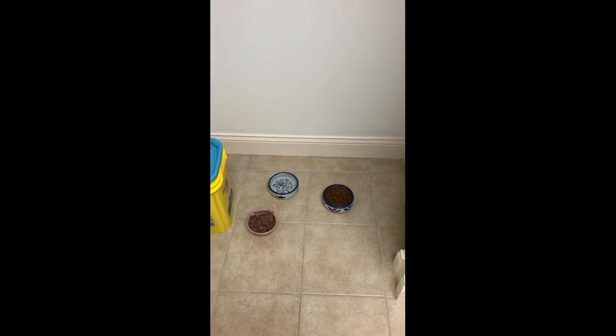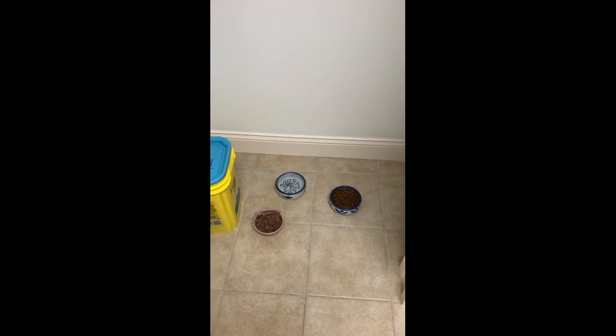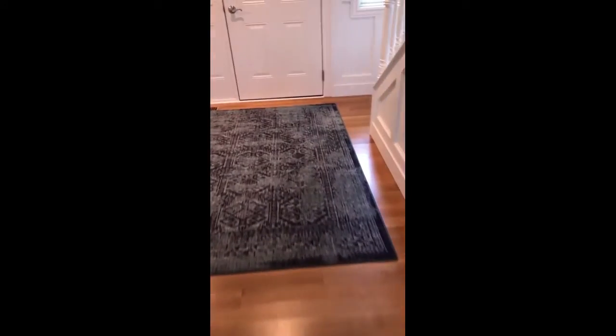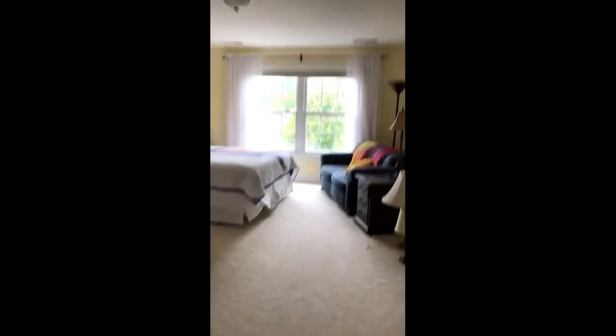I just have to empty out, clean new water, put some new dry food and a new can of cat food, and I'm done, besides scooping the poop. So it's literally the easiest house sit ever. Again, we have the upstairs, which I'll go up and show you, although there's not very much up here. It's not really living area. But there is a second guest bedroom that she did offer if I wanted to stay in.